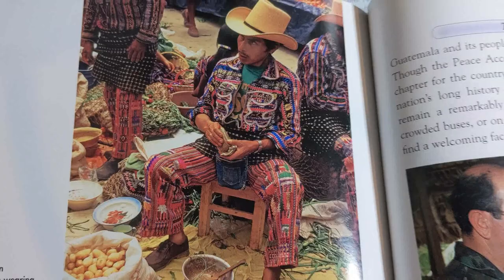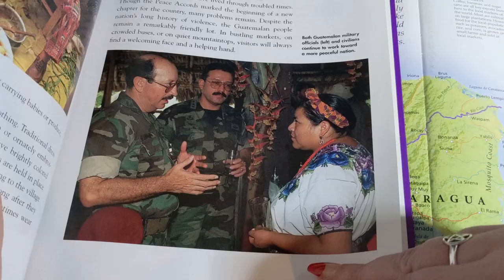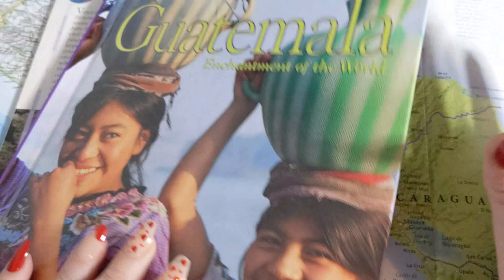And here are some soldiers talking to some native people. Still a lot of scars and wounds to heal. But, you know, it's something that takes time, right? That's the end of our book. Okay. We'll end it there.